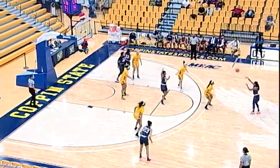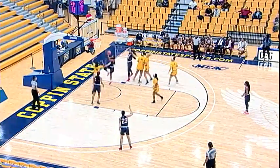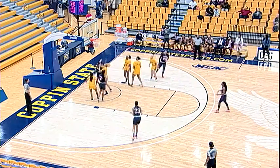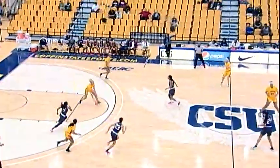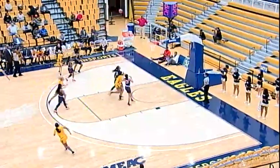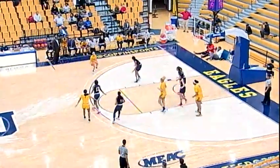Williams approaching head of the key. Lobs it off to Fort Davis, kicks it out far side of the right. Running to the right side, I believe that was Thornton. She missed it right at the rim, got her own miss back. Make it Thorpe, and she scores. 36-26 Howard. Left side, Grenway for 3, rimming off. Weak side rebound to Sally. Hits Lawson, head of the key.